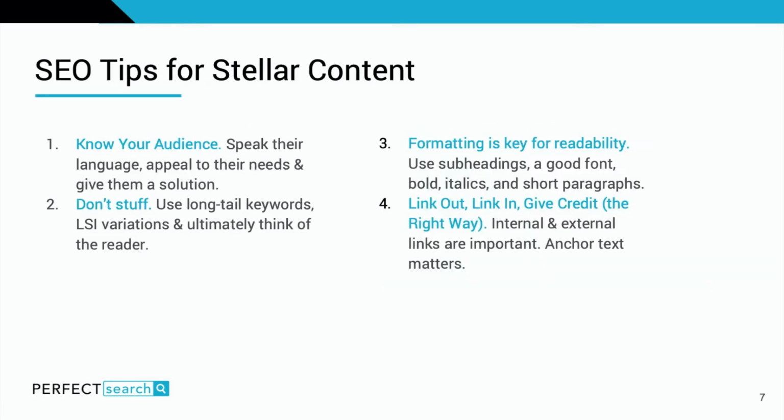SEO tips for stellar content. Again, number one, know your audience. You want to speak their language, appeal to their needs, and give them a solution. If your demographic is younger folks, you want to make sure you're speaking in a language that they find interesting, that they can identify with, and that they want to share. If your text is more academic, then you want to use academic language and make sure everything is researched using sources that are reputable in academia, that are peer reviewed.